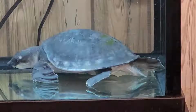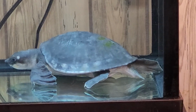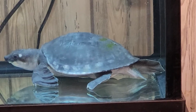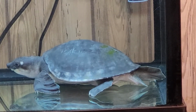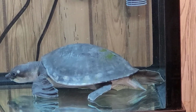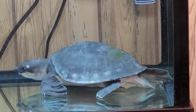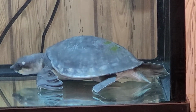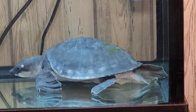They're out of Papua New Guinea and a few other areas in Australia. They're also called pig-nosed turtles, scientifically known as Carettochelys insculpta. This is pretty much the only freshwater turtle that has actual fins or flippers instead of webbed feet. And they're basically what you might think of as a cross between a loggerhead and a softshell turtle.